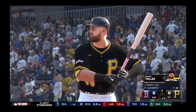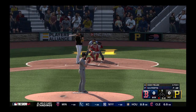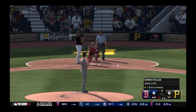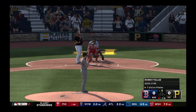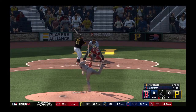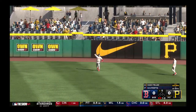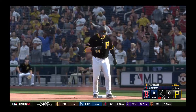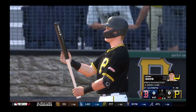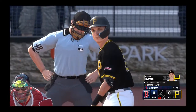Here's Rowdy Tellez. He hit into a double play his first time up. Just off the outside edge. And that is ball 1. That's hard hit in the line. Flashes the leather on the running catch. Out number 2. Man, that's one of those at bats where you have to remind yourself it's about the process. He did everything right there. Nothing to show for it. But in your mind, you have to convince yourself that it was a very good at bat.